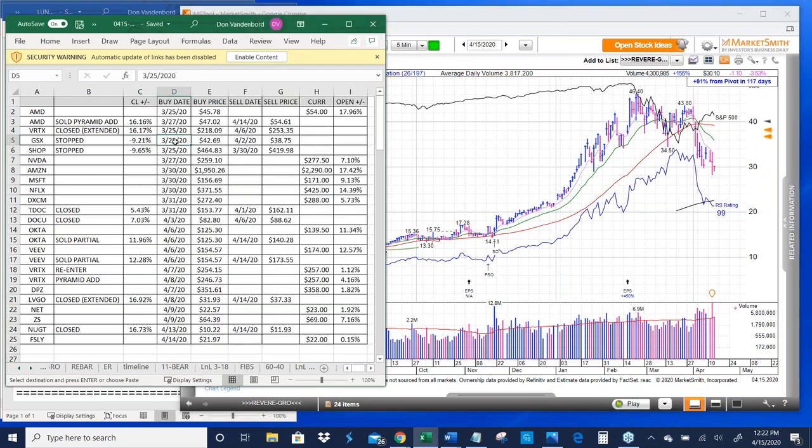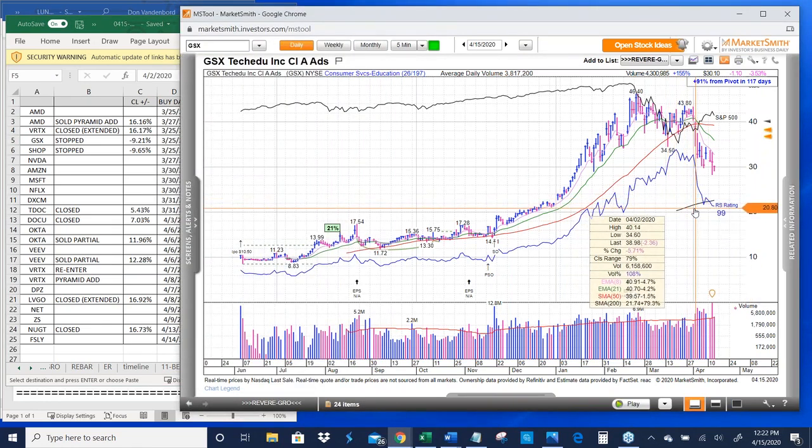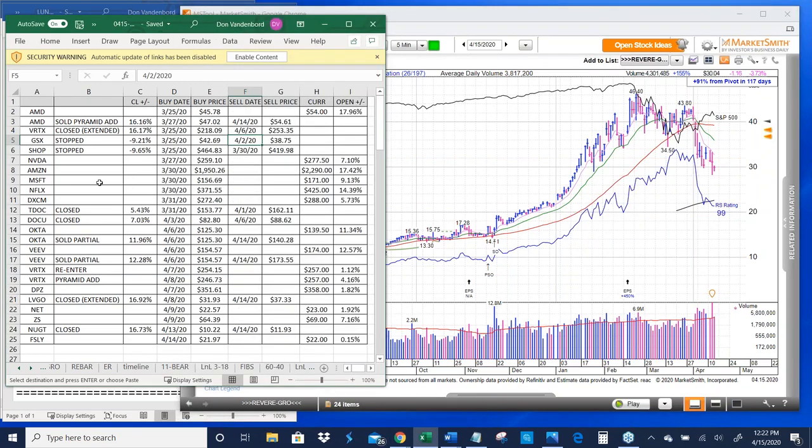let's see where I got stopped. I got in on 3/25. I sold it on 4/2. 4/2 is right here. Do you know what that coincides with? That was the date that Luckin Coffee came out and announced they were accused of fraud and pretty much admitted it. GSX gapped down that day below the 50-day moving average, and I just closed it out, took my 9% loss, and I was very happy to move on.